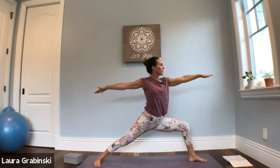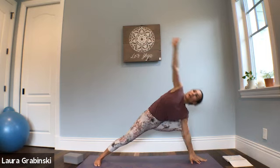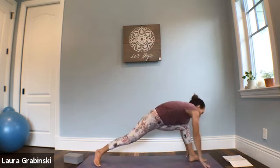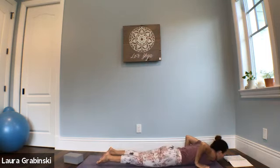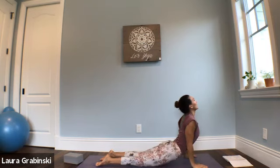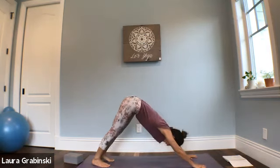Inhale, warrior two. Exhale, side angle. Inhale, warrior two. Left hand outside the left foot, right hand down, right heel up, plank, lower to the floor. Inhale, flexion of the spine. Exhale, downward dog, chin in last. 3 breaths.